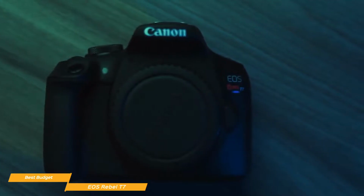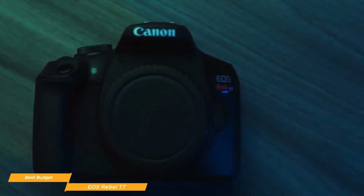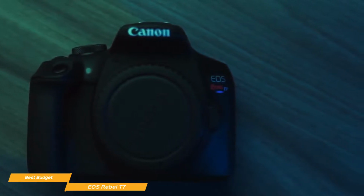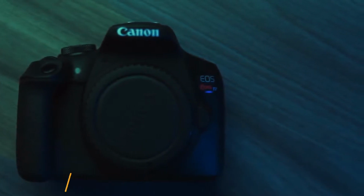Overall, although the Canon EOS Rebel T7 isn't perfect, as far as a budget sub-$500 DSLR goes, the Rebel T7 is a solid choice with many of the features you're looking for and makes for a great entry-level DSLR.